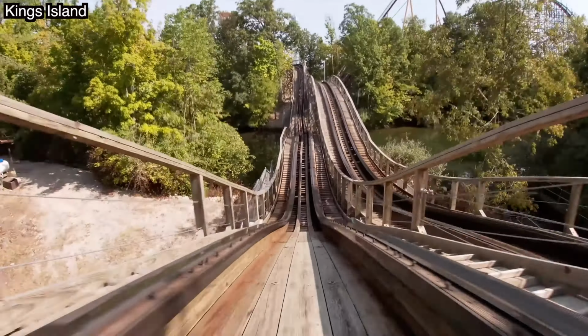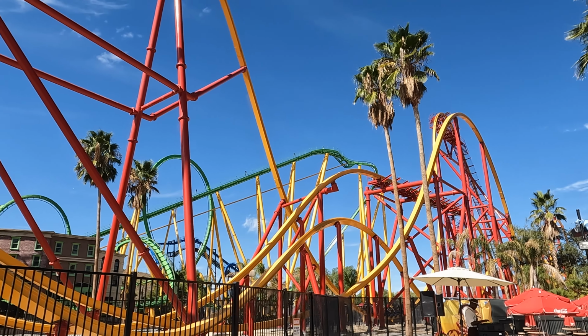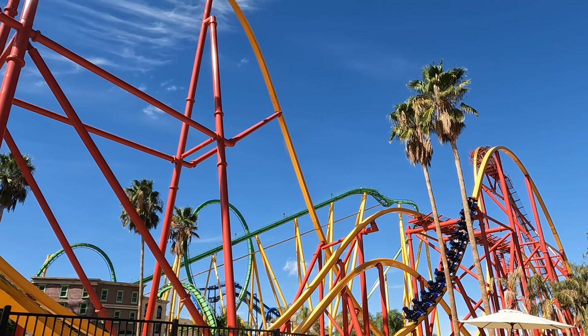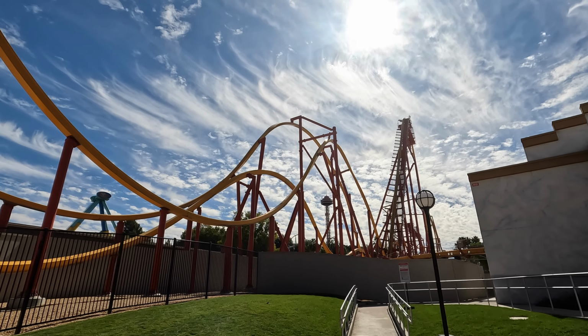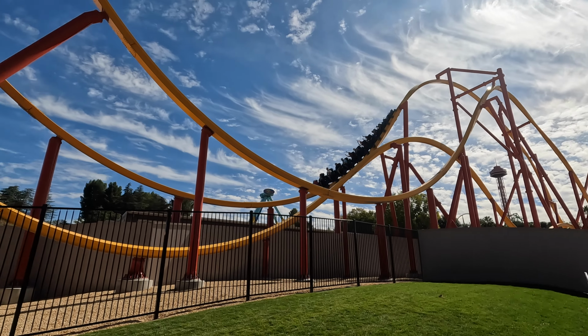Number 6. Wonder Woman Flight of Courage at Six Flags Magic Mountain. The most surprising coaster of 2022 is also one of the best. Wonder Woman is an action-packed Arrow Raptor full of ejector airtime from start to finish. I went into this ride thinking it would be a fun ride that maybe ended up in my top 15, so you could imagine how baffled I was when it ended up just barely out of my top 5.